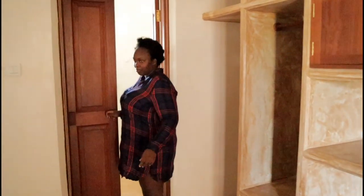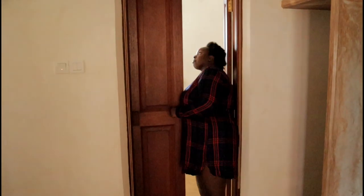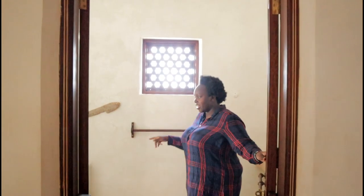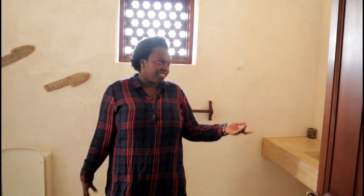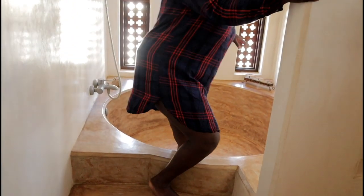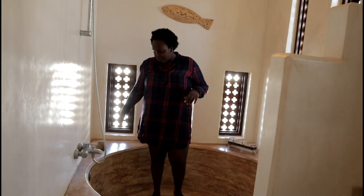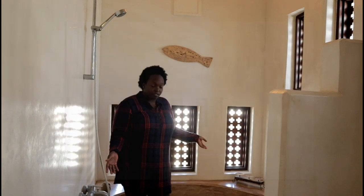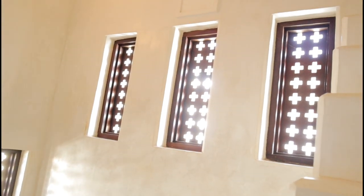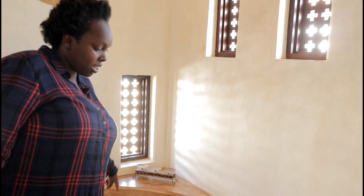Then when you come here, it's the toilet, and there's also a jacuzzi. I love this. There's a jacuzzi here. And it's so big, guys. Let me enter. It's so big. You can actually sit like four people here. And I just love the designs of the Swahili features and things like that. It's really nice. And then there you can put your candles on that stand.